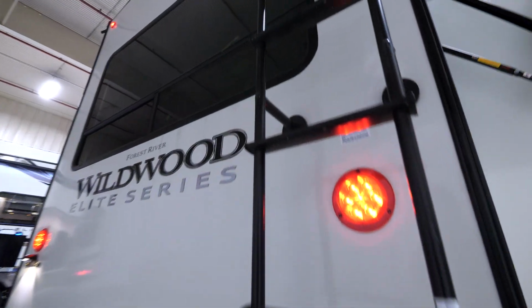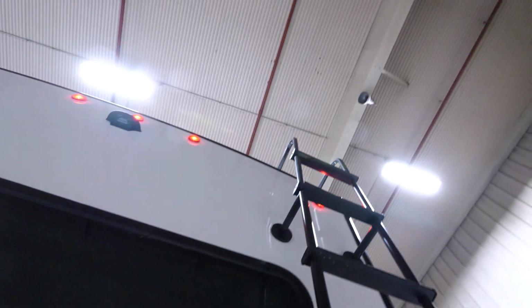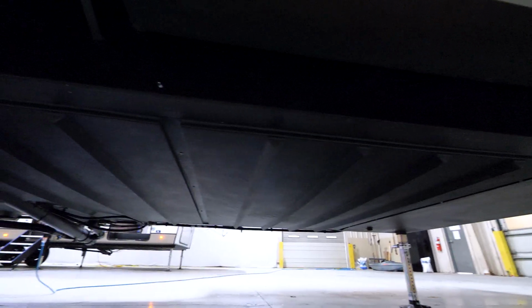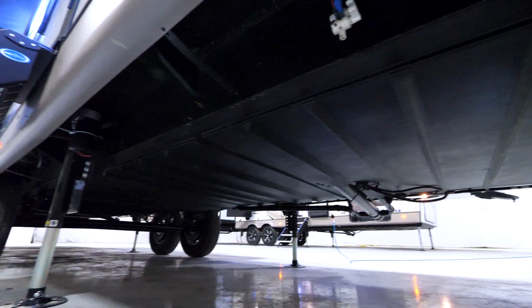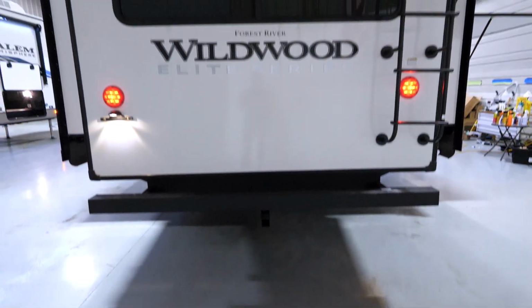On the very back end of this coach, we do come prepped with a ladder. You also get a 2-inch receiver on this coach for you as well. Now, I do want to mention the underbelly is completely enclosed. That is going to be our accessibelly under there, and we also have the 12-volt heating pads on all of our tanks. Now, that's the skinny on the outside there.